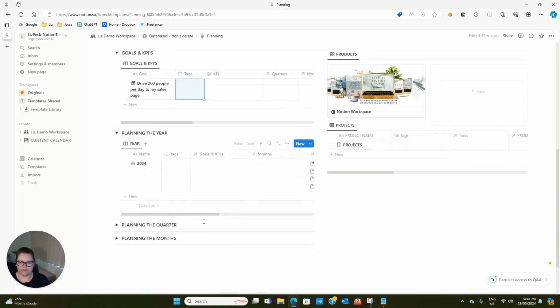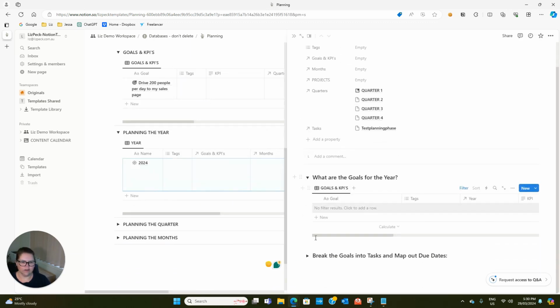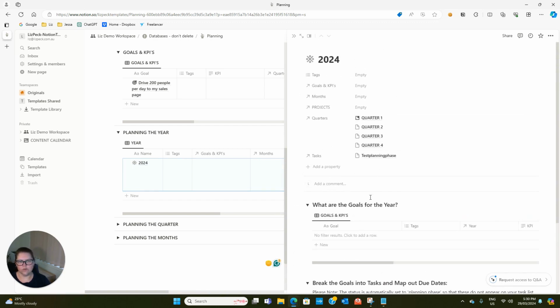Then you've got planning the year. In planning the year, you can open up this template and say, okay, what are the goals for the year, and put them in. And then you can break it down into tasks. So it all depends what your plan is for the year.